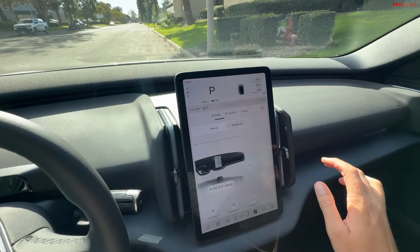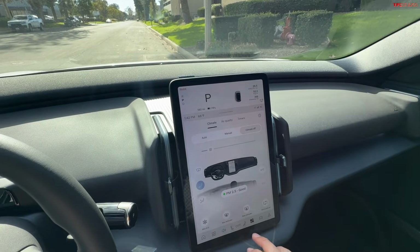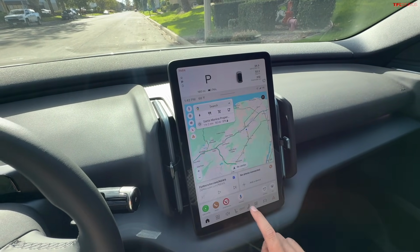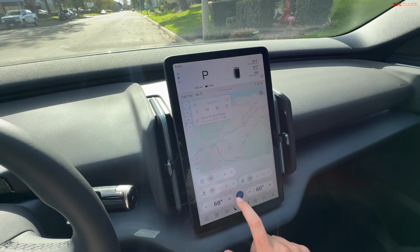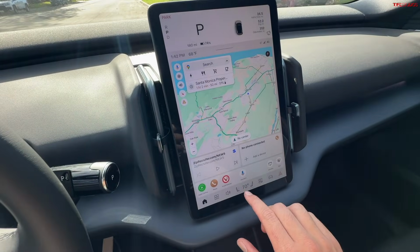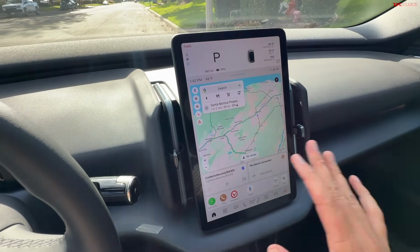So if I wanted to go ahead and turn up the air in this vehicle, this is exactly what I'm talking about here. Let's go ahead and turn it on. There we go, that's on. But then, I guess you get there, but you gotta pull up a menu. It's just a little fussy, right?